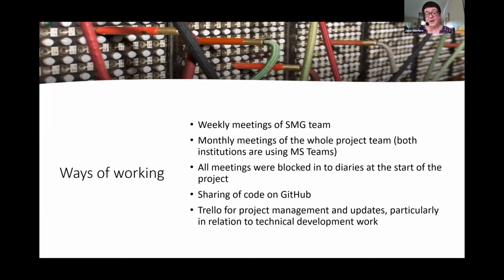We also share code on GitHub and have been using Trello for project management and updates, particularly in relation to technical development work. So it doesn't matter how you like working, there is a tool or a way of doing it within this setup, we hope, that will work for everybody. If you don't like Trello, then you can use GitHub instead. And I think it's important that everybody engages with any of the tools that are being used, otherwise you end up doing twice as much work emailing around the side to get things done.